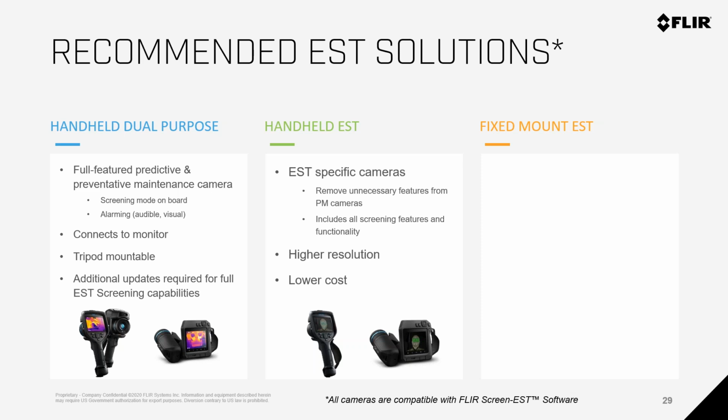So these are EST specific cameras. Again, we're going to remove some of those features and benefits from our predictive maintenance cameras to bring the price down, because it's not going to be relevant. When we're screening people, they're going to be between 92 and 105 degrees, so we don't need as expensive a temperature range.